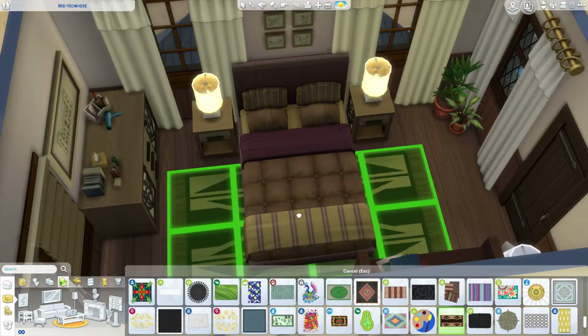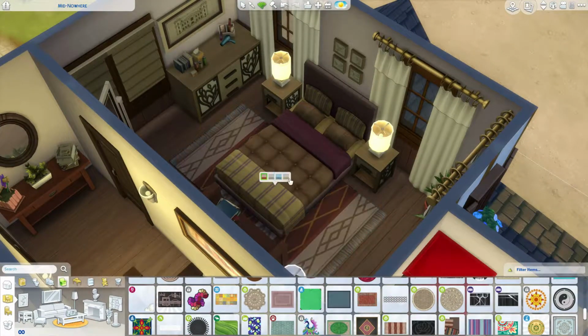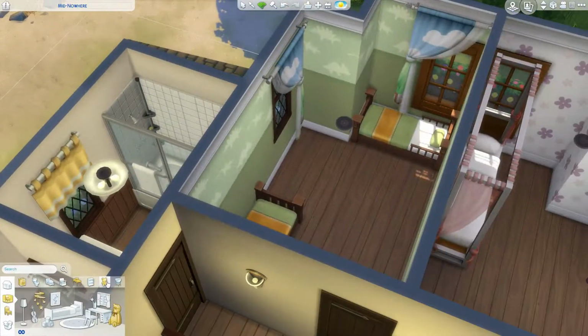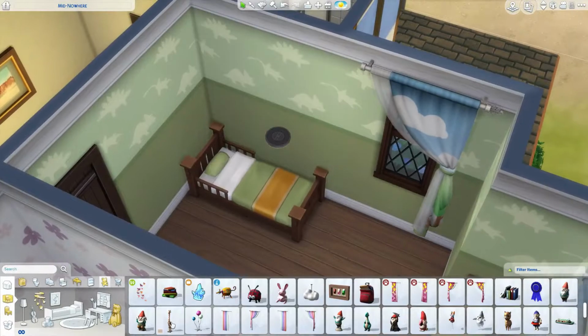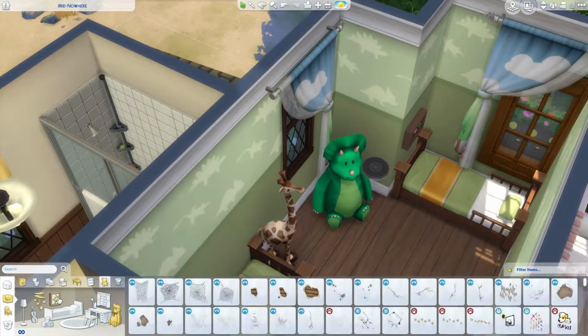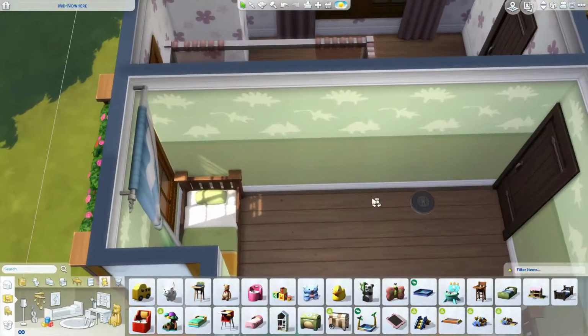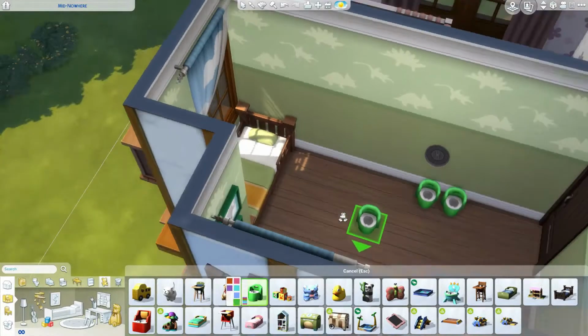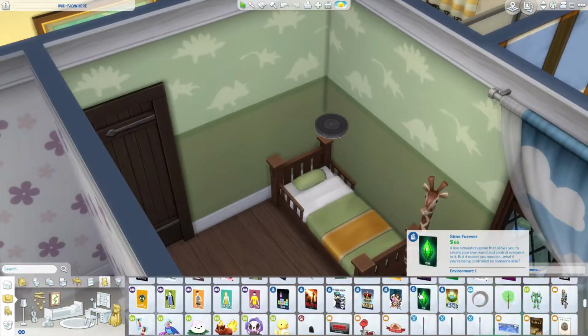Oh, this bedroom. I really like this bedroom actually. It's kind of dark, I guess, but I kind of like it. Now we're just going to go back to talking about the build because we'll spice it in there every once in a while. This is the twin, I suppose they're twin toddlers because I gave them the same bed and stuff. I don't often make toddler rooms because I don't think about them.